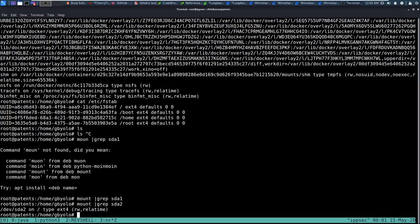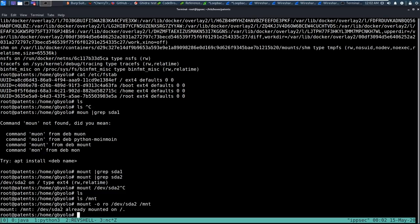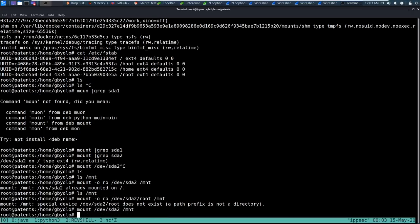So let's do mount /dev/sda2, ls /mount. mount -o ro /dev/sda2 /mount. ls /mount. Doesn't work. We could probably just unmount and remount. Like, I don't like doing that though. I can't really specify that. I don't think we can mount in two different locations. Let's just try taking this read only flag off. Hey, that works.